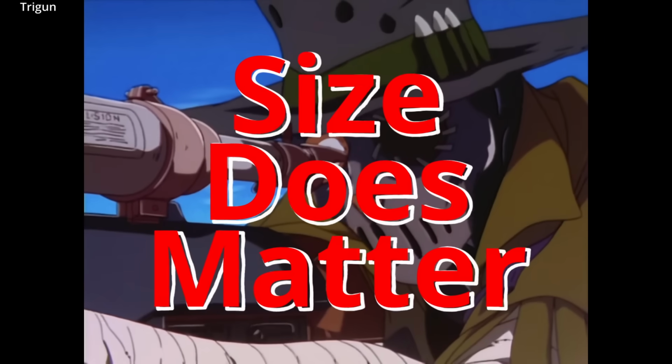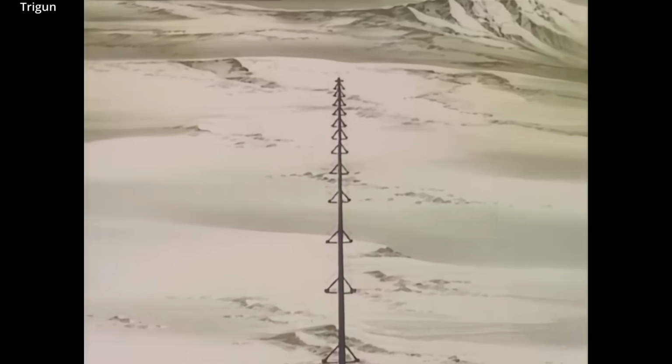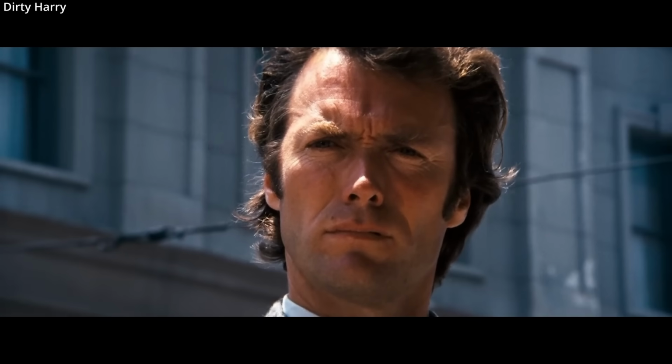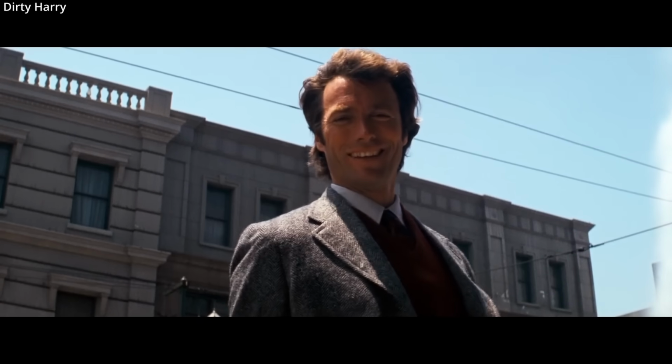Size does matter, but this doesn't mean bigger is always better. This video is in response to a few user comments asking how barrel length affects the performance of firearms. The answer to this will be pretty straightforward, so if you are a firearms guru, you can skip over this video, or you can join along and hopefully enjoy some entertaining clips.